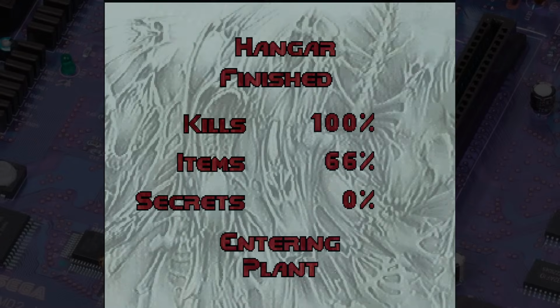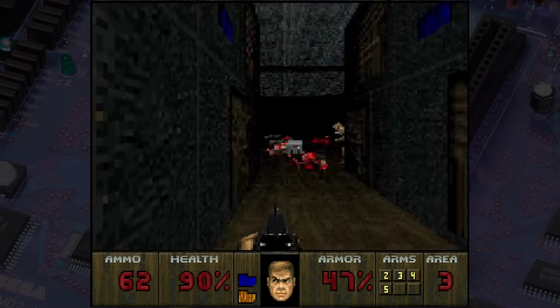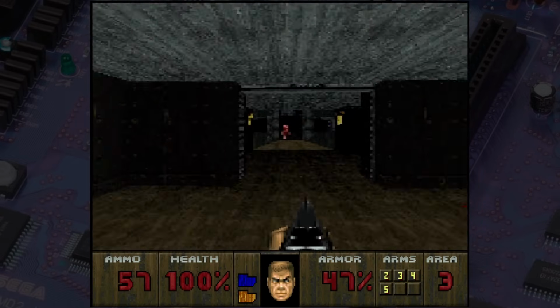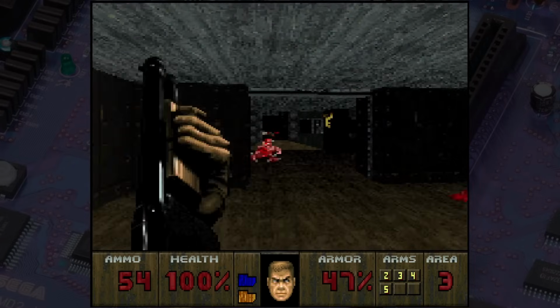What other versions of Doom were based on this initial Jaguar port? Well, the 32X version, the 3DO version, the PlayStation version, technically the Saturn version, which was a port of that PlayStation version, and also the Game Boy Advance version. They sure got a lot of mileage out of this one port of Doom, didn't they?